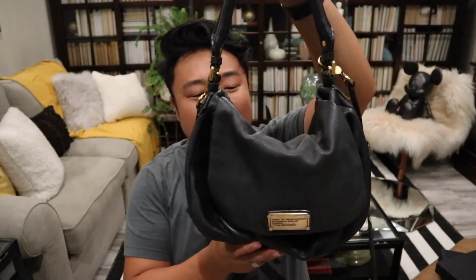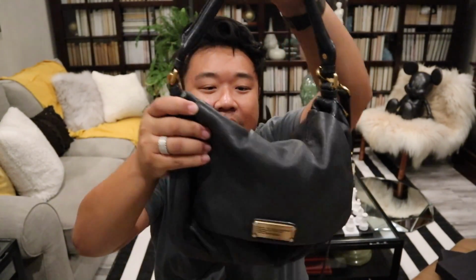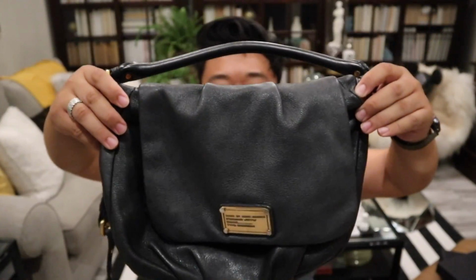Then up next, I had to get this one. I didn't think it was gonna make it till next week, honestly. So I was like, you know what, I'm just gonna pull the trigger now and get it. And it was $50, but these Marc Jacobs bags are so nice, and I love this style. And just look at the standard black pebbled leather, the gold hardware, gorgeous.